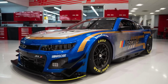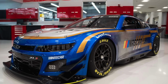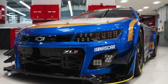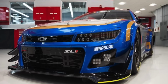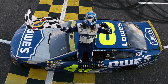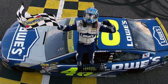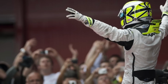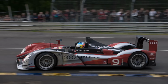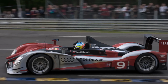So what about the drivers? Who is piloting this NASCAR entry for 2023? Well, the driver lineup is another reason why this entry is so special. The lineup consists of 3 drivers who have won prestigious events over their racing careers. One of the drivers is a multiple champion in the NASCAR Cup Series, and that's Jimmie Johnson. Another driver is 2009 Formula One World Champion Jenson Button, and 2010 24 Hours of Le Mans winner Mike Rockenfeller.